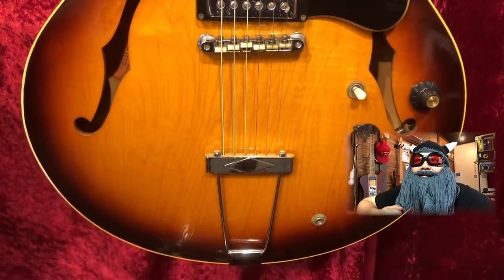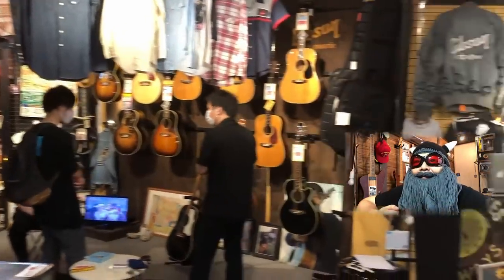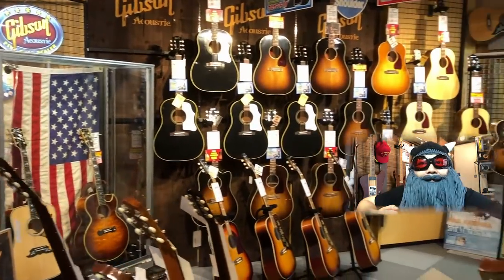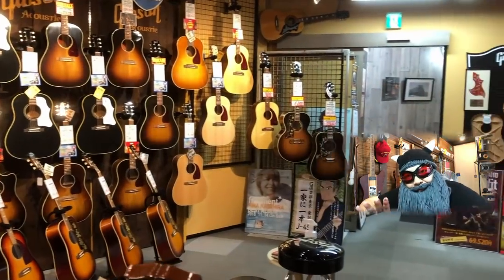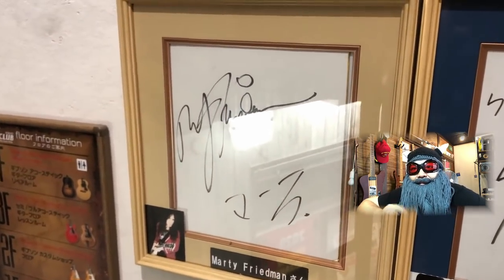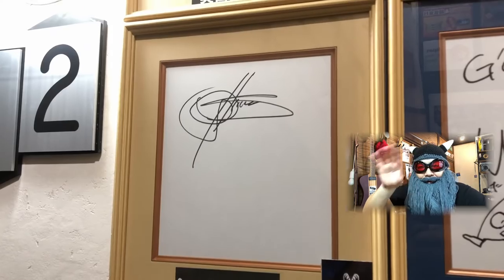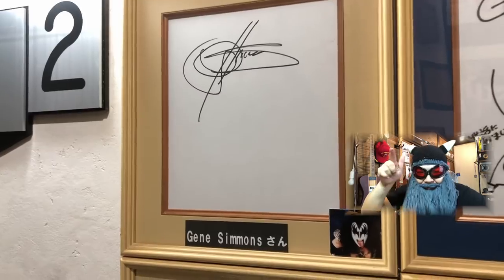And this is the fourth floor, which is all the acoustic guitars. Here you go. Check that out. Wow. If you love Gibson, you must check this place. Look at that, Marty Friedman's autograph and Gene Simmons' autograph. If you go there, there's all kinds of artists' autographs, but you gotta check that out. Hey, so that's all about it.